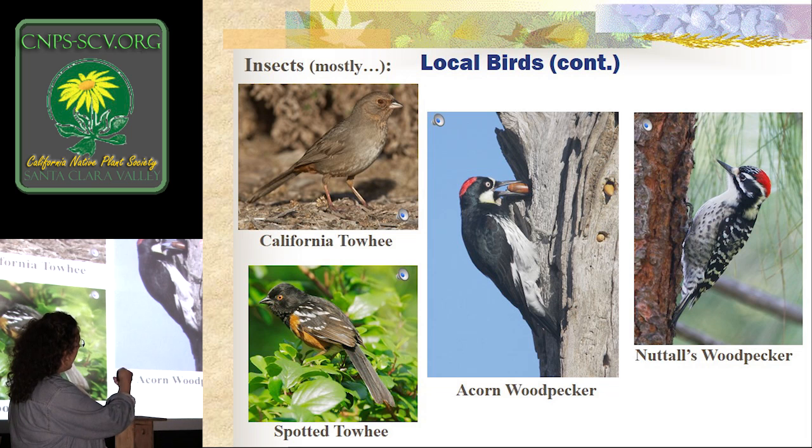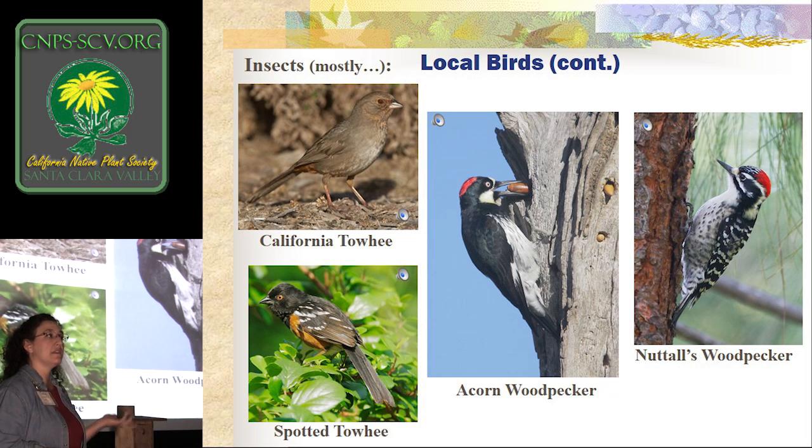Now, our acorn woodpecker and our nuttall's woodpecker are both important species because one of the things that they do is they actually help control damaging beetles and other insect borers that might be damaging the trees. So we think of a hole in the tree as not possibly being a good thing, but it's better to have a hole in the tree than a beetle that's going to be eating out your heartwood. So they're actually very important to the trees to help protect them from damaging insects.